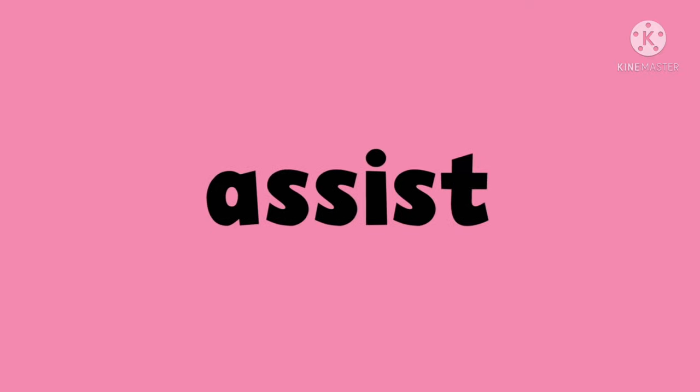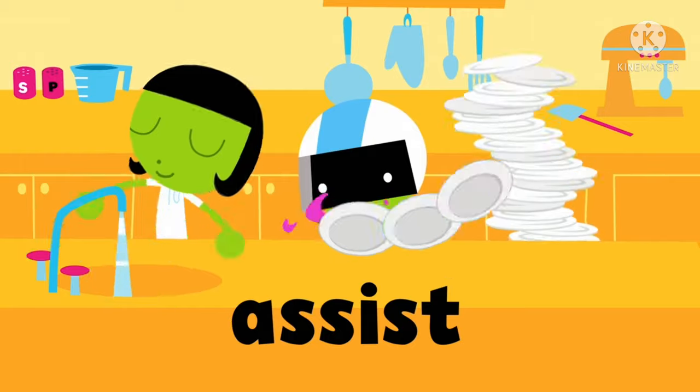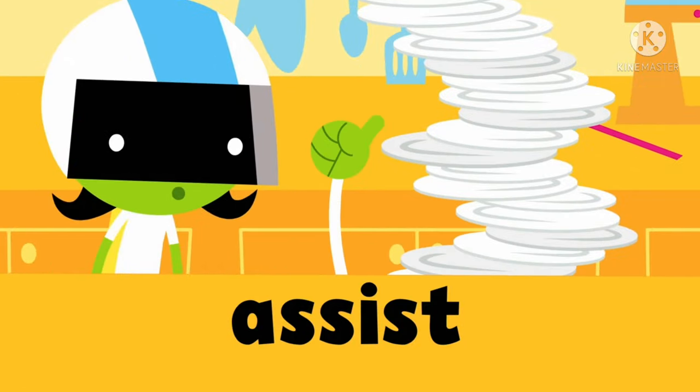The word of the week is assist. Assist means to help someone do something like clean up after dinner. Assist. It's the word of the week.